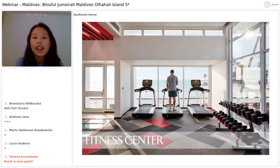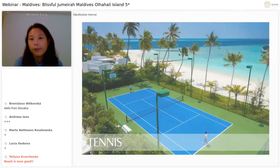And the next is our fitness center. Our fitness center is facing the magnificent ocean view. It is complimentary and it is open 24 hours as well.